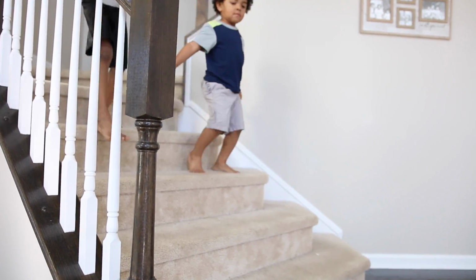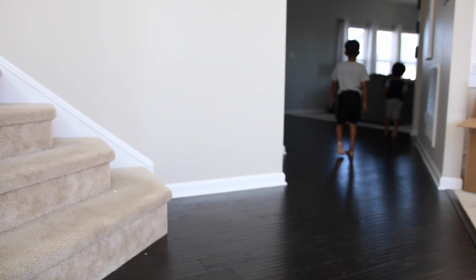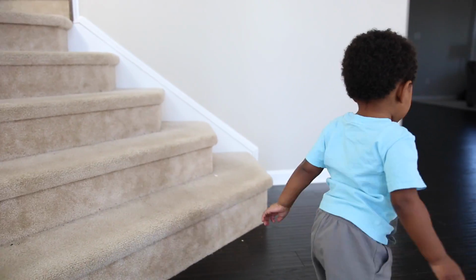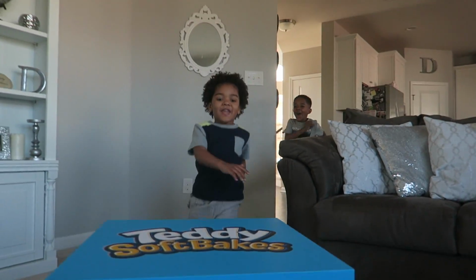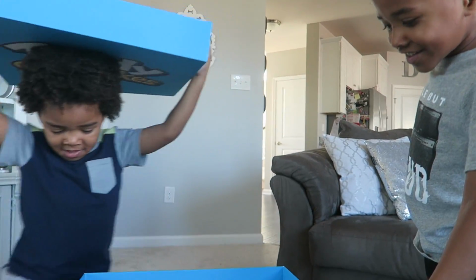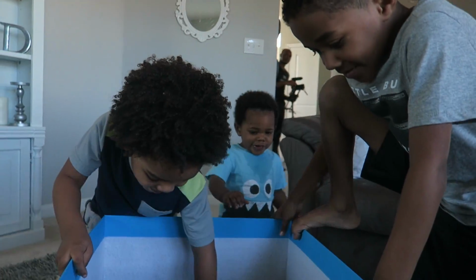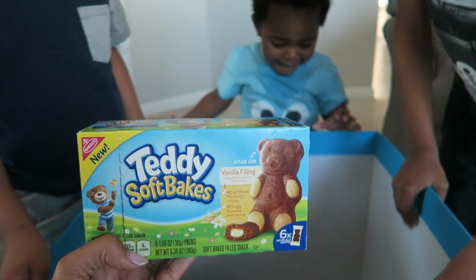We're coming. Let's wait for Chance and for Carter. Hold on. We got a package from Teddy Softbakes. Can we wait for Chance and Carter? Hold on, Carter's coming. Teddy Powder. Yeah. What's inside? You got a drum. You got some Teddy Softbakes. What else did you guys get?